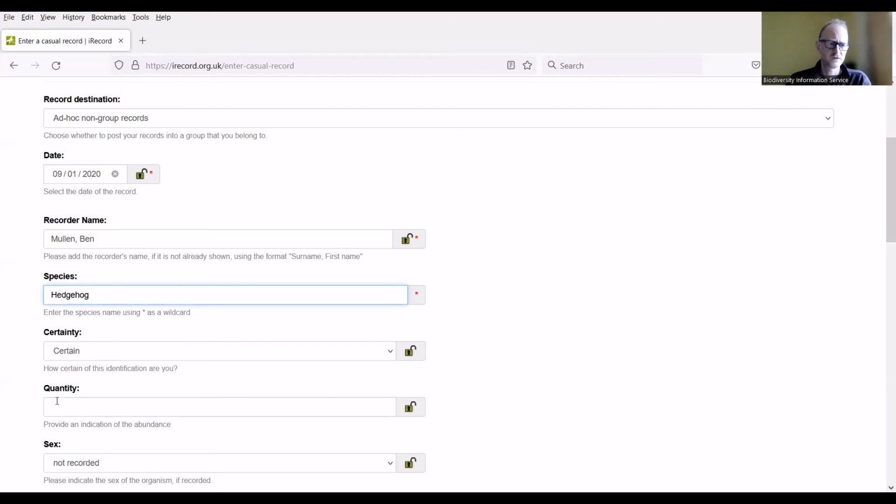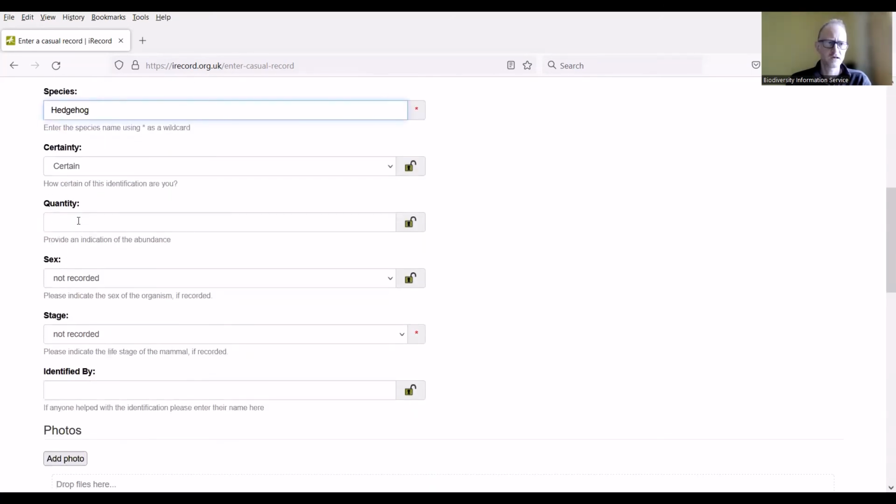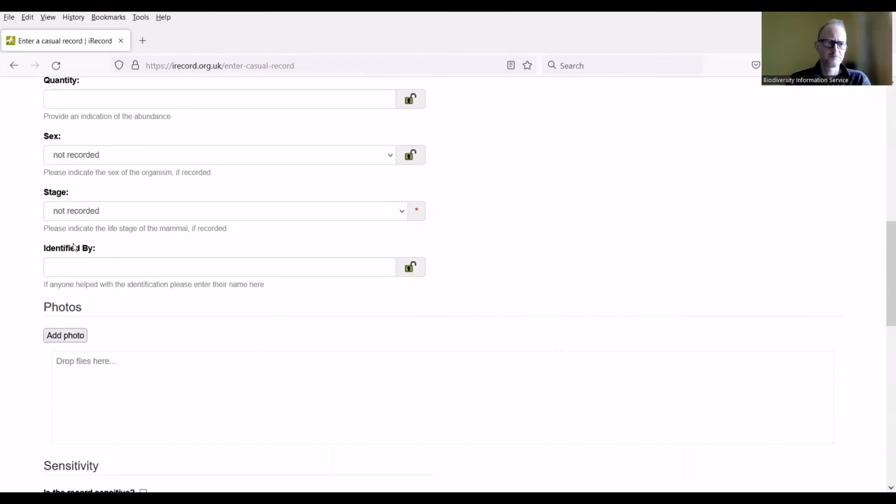These are all extra fields that you can fill in if you like, how many you've seen, whether it's an adult or not. And if any expert, such as Phil, identified it for you, you can add their name in there.